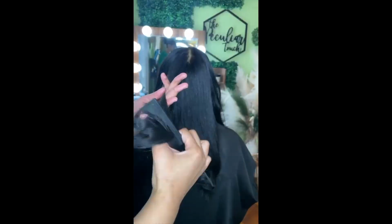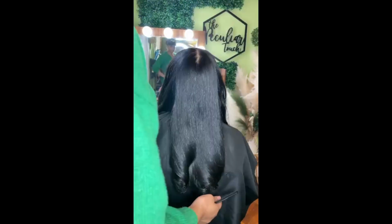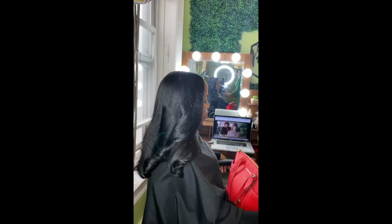And these are the results. Silky, healthy, oh my God, clean. I feel like my hair hasn't been this clean in so long. But you guys, do not sleep on at-home salons. It was like getting your hair done by your best friend.